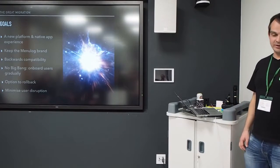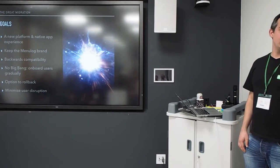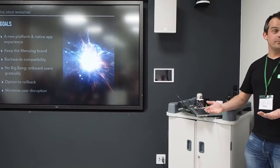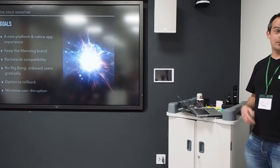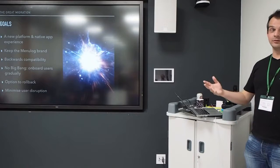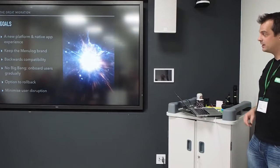We didn't want one day for users to open the app and go, oh no, I've got to go and download a new app. I'm just going to go and use one of your competitors instead, like Eat Now, who are actually a subsidiary of Menulog, or Uber Eats or Deliveroo, who are big competitors in the Australian market.